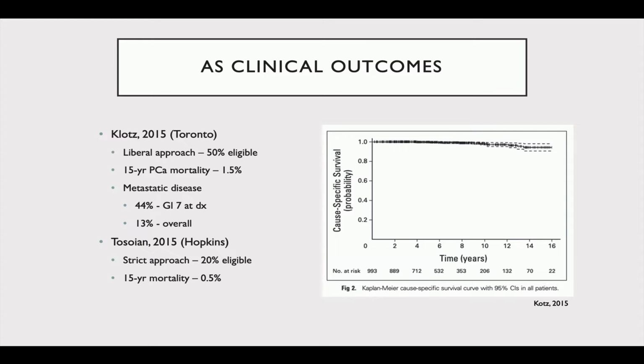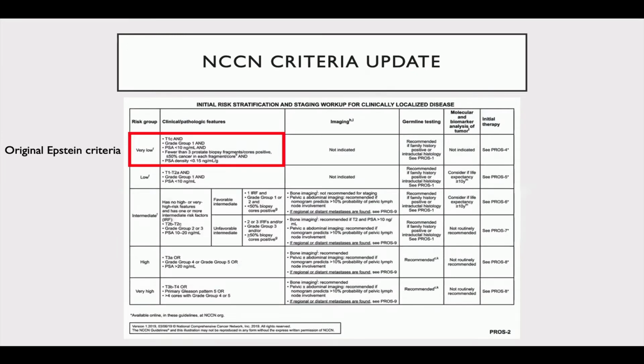As previously mentioned, the Hopkins group was more restrictive, offering surveillance only to patients who fulfilled the Epstein criteria. The benefit was a prostate cancer mortality rate of 0.5% at 15 years. However, the downside was that only 20% of newly diagnosed patients were eligible versus 50% in the Toronto cohort. This in part led to an iteration of the NCCN guidelines, defining the original Epstein criteria as very low risk prostate cancer. The terminology has evolved, but the point was to aid urologists in adopting active surveillance, not only in the very low risk group, but also in the broader low risk setting.